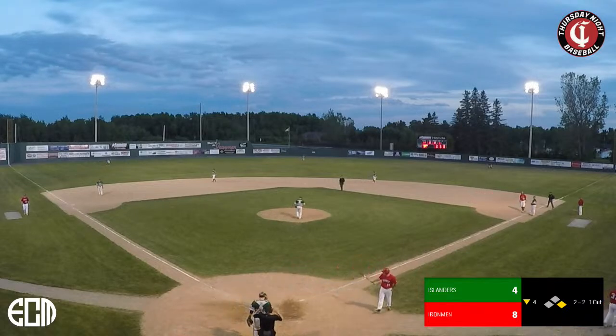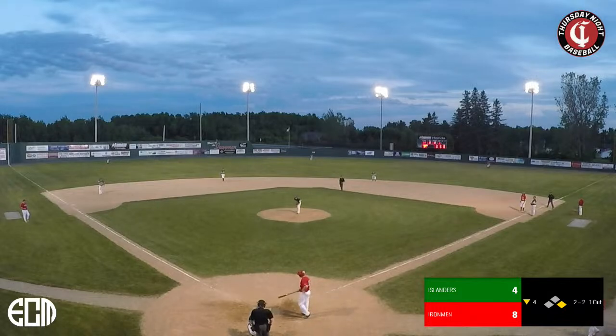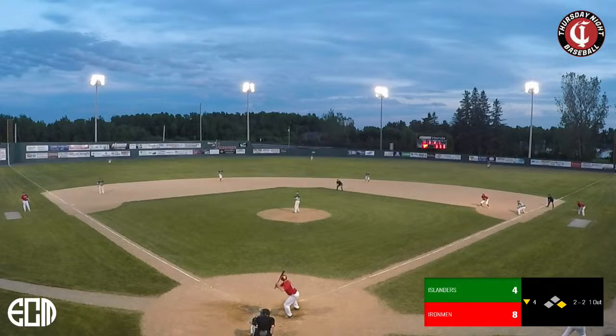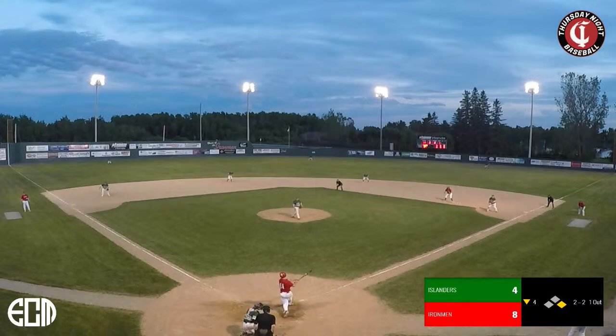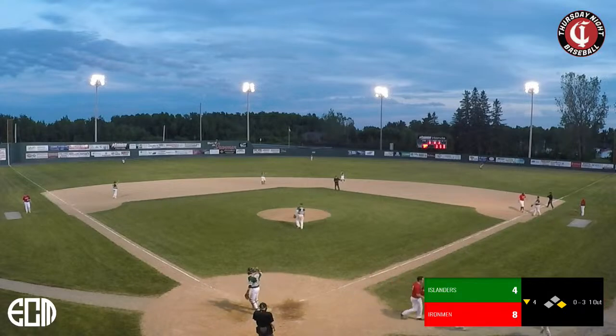So Leggett's over at first after a single into left field. Ironmen 8 runs on 9 hits in the ball game. The Islanders have 4 runs on 5 hits. Neither team has committed an error, which I'm sure I just cursed somebody. And swing and a miss, strike 3. So Cook goes down for the 2nd out of the inning.